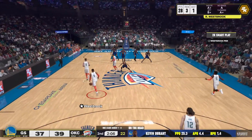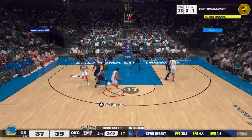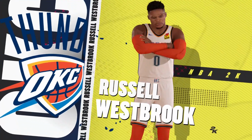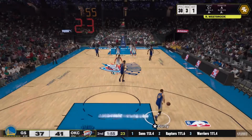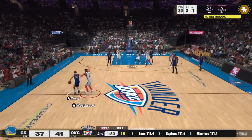No fear or hesitation from KD. He's able to hit from anywhere. Here's Westbrook. Yep, it counts. Westbrook's got 30 points. Strong work for him at the offensive end, helping them to maintain that lead. Warriors trail by 4. A moment for an injury report.